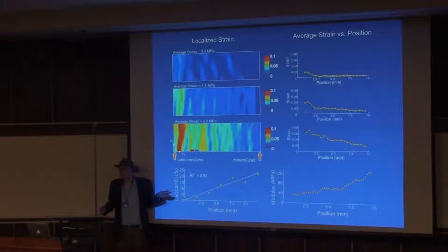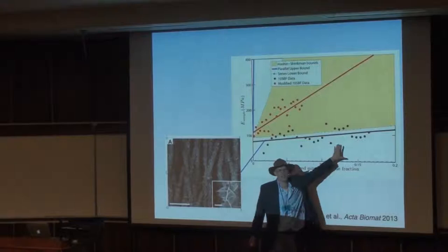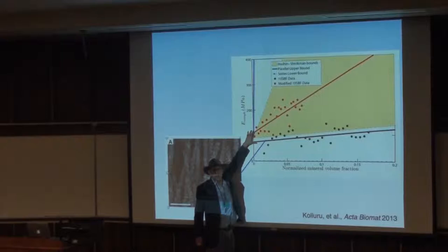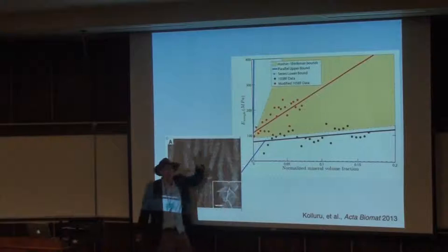And so, these are the dots that Yunnan's first material gave us, and it turns out these are the Hashin-Strickland bounds, and these are just parallel and series bounds on how much the mineral should be stiffening the PLGA. The answer is, this is pretty much the worst you could possibly do for any composite material system.